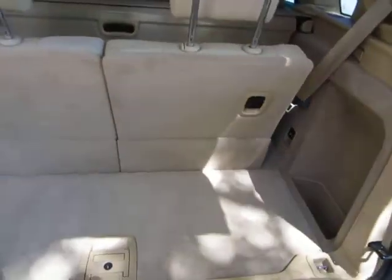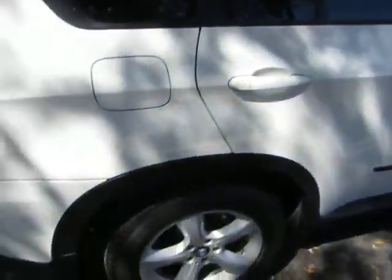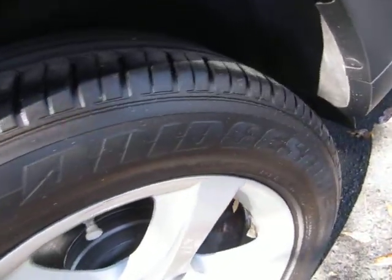All right, let's close back here. And let's continue around to the passenger side. 4-wheel disc brakes, tire pressure monitoring sensors, Bridgestone Dueler tires that are not new, but they're in good shape. They don't need to be replaced.